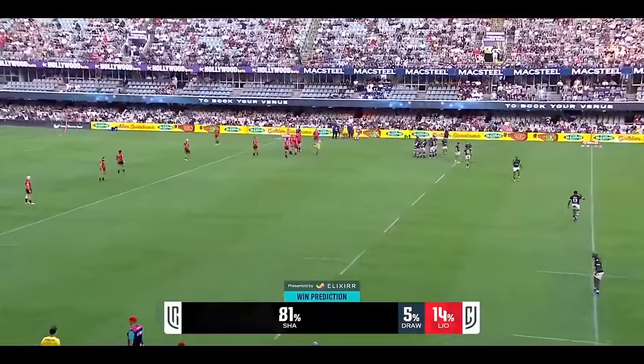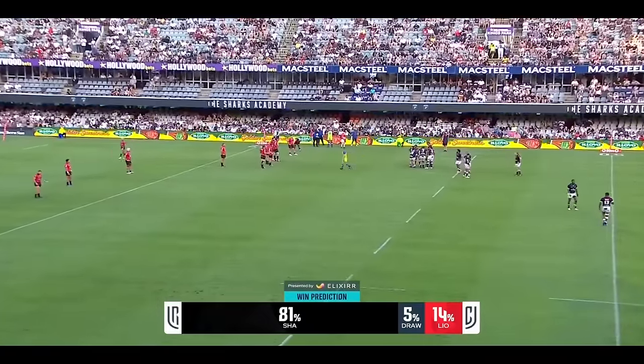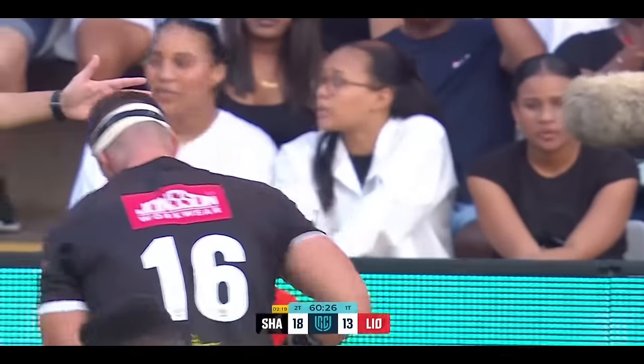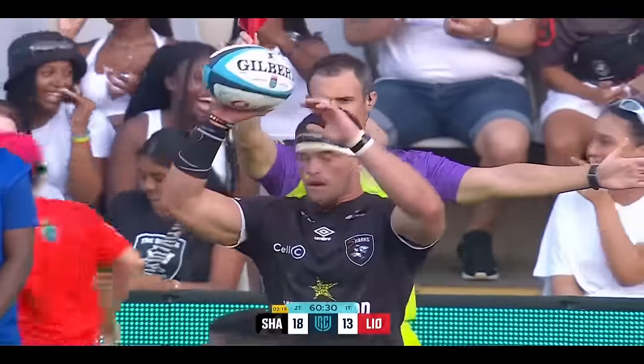Well, might be a 5-point game, but the win predictor is still saying the Sharks are out and out favorites. And the draw, a big possibility. A try would square it up. I get the feeling a draw would be the most disgusting result for the Sharks fans. They came to win.